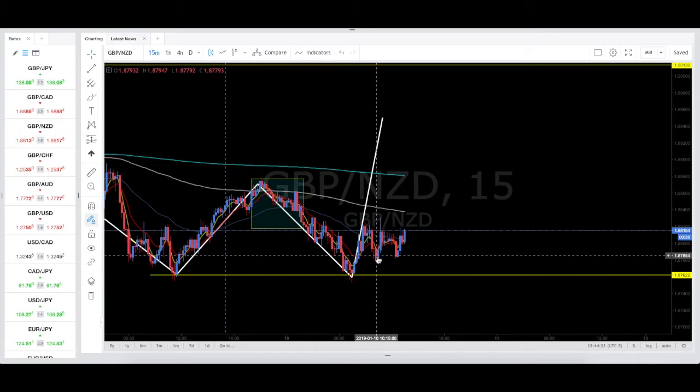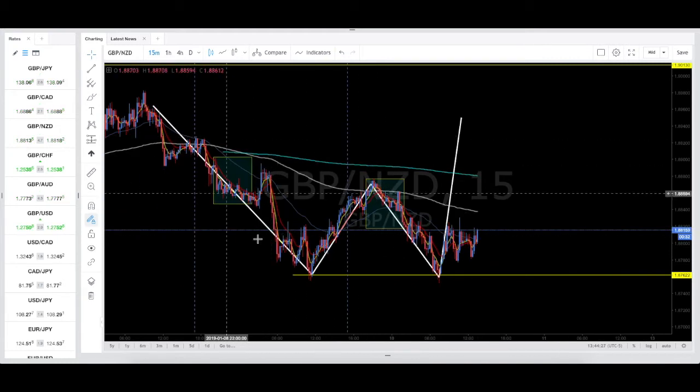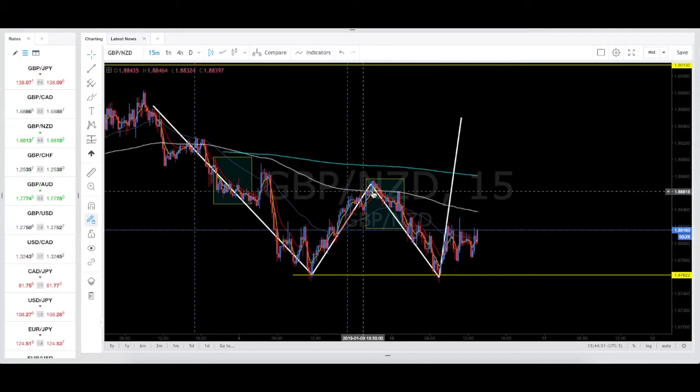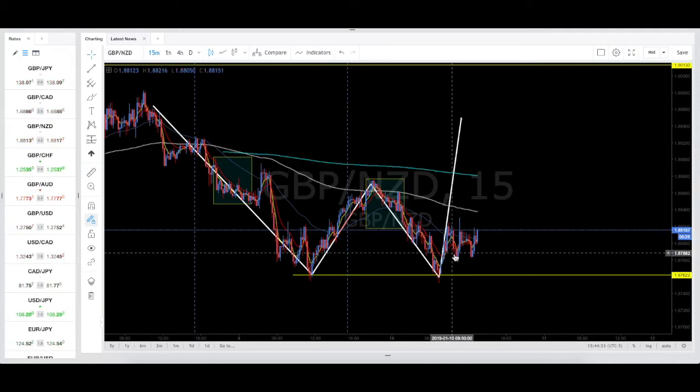So, and I'm going to show you some more examples of this on some of the other pairs, but that's another thing: when you see something like this that's very clear, right? And man, everything just lines up, everything's good. You get into the trade, and if you're not in substantial profit within 90 minutes, something's going on, and you just need to cut your losses. Okay, so that's definitely one thing to be aware of.